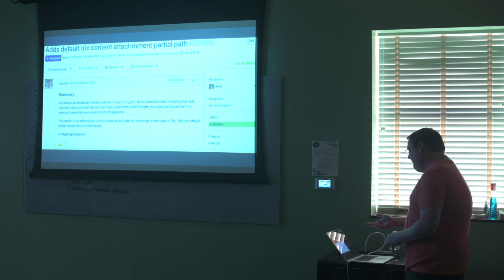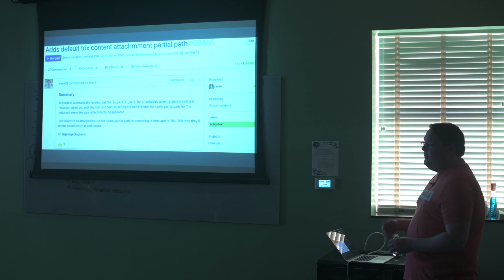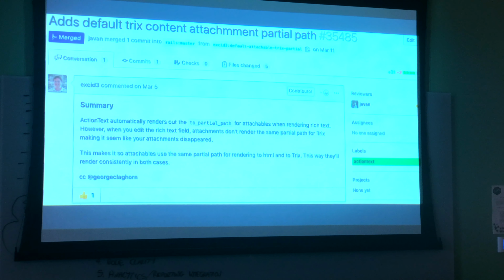And I made this PR. I mentioned George because he knew about it. I figure if I mention him, then he'll review it and click merge, and we'll be done. And then he actually recommended Javon, who also works at Basecamp on this feature and tricks and stuff like that, to review it. And they approved it and merged it into Rails, I don't know, 6 beta 2 or something like that. So I got my first commit here. It was like March 11th or something this year when they merged it, which was cool.